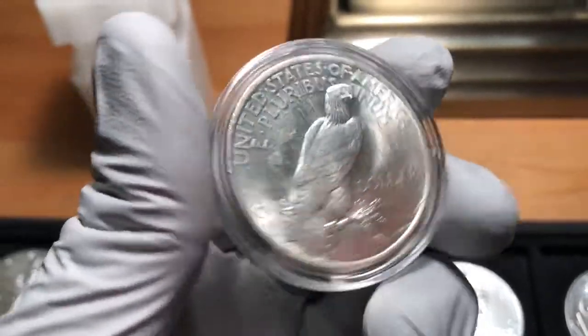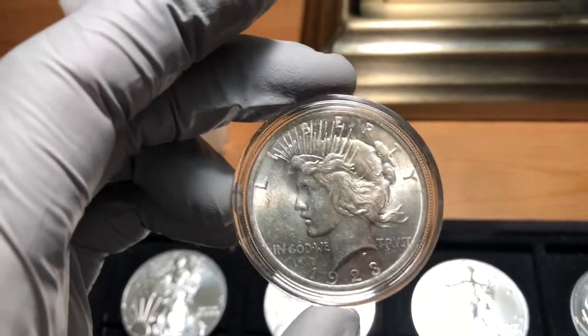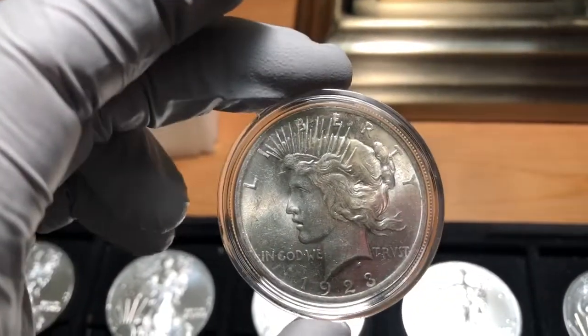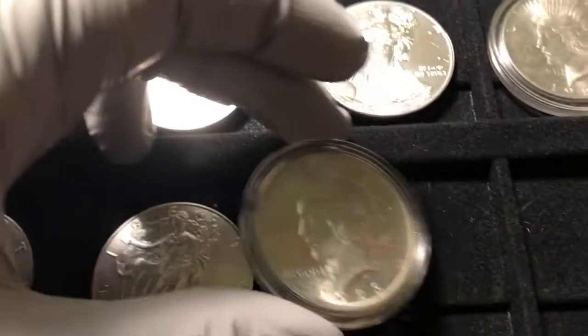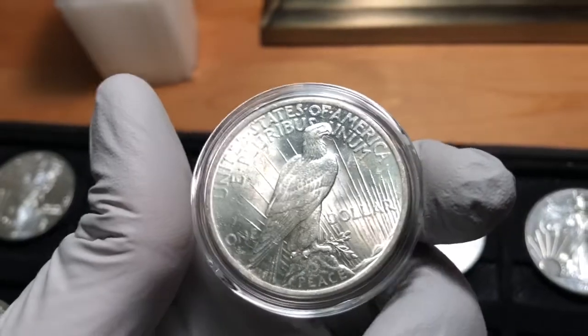I like to add these Peace dollars on. I think it's a highly undervalued coin. It is a beautiful coin. I like to add them on, though, to my silver dollar pickups, such as, which one? Sorry, this is a 23, I think, of Philadelphia. Yeah, 23 Philly.